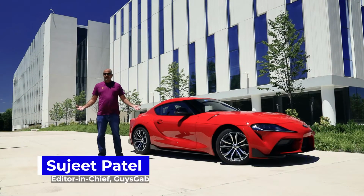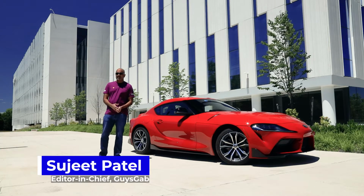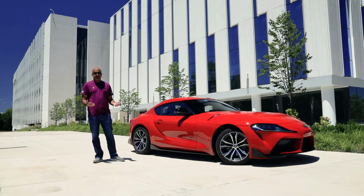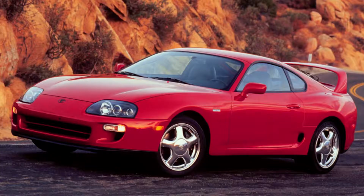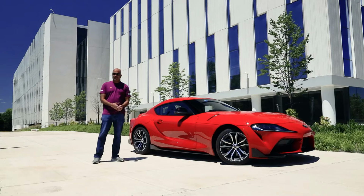Now, as many of you know, Toyota recently brought back the Supra after a nearly 20-year hiatus, exciting Supra enthusiasts around the world who've been begging for a new Supra ever since the beloved Mark IV was discontinued in the US in 1998. And last year, Toyota answered our prayers with the A90.